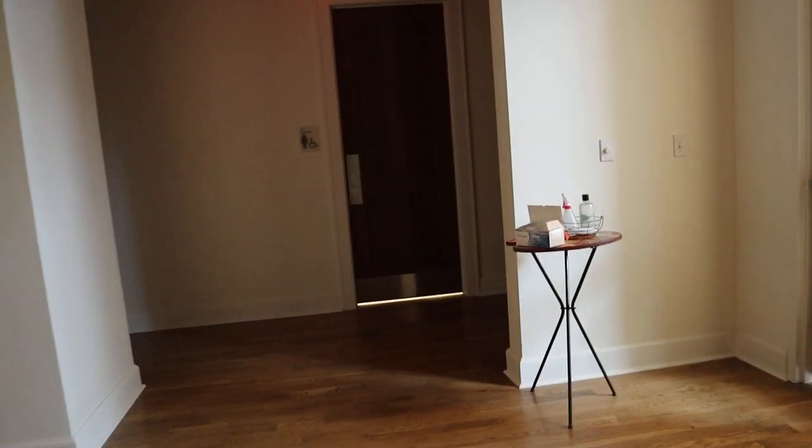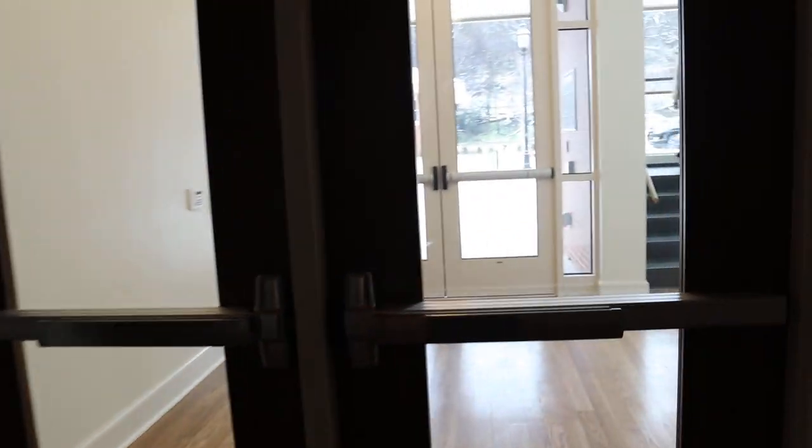Okay, again, this was the back of the building. They extended it out. And go out back.